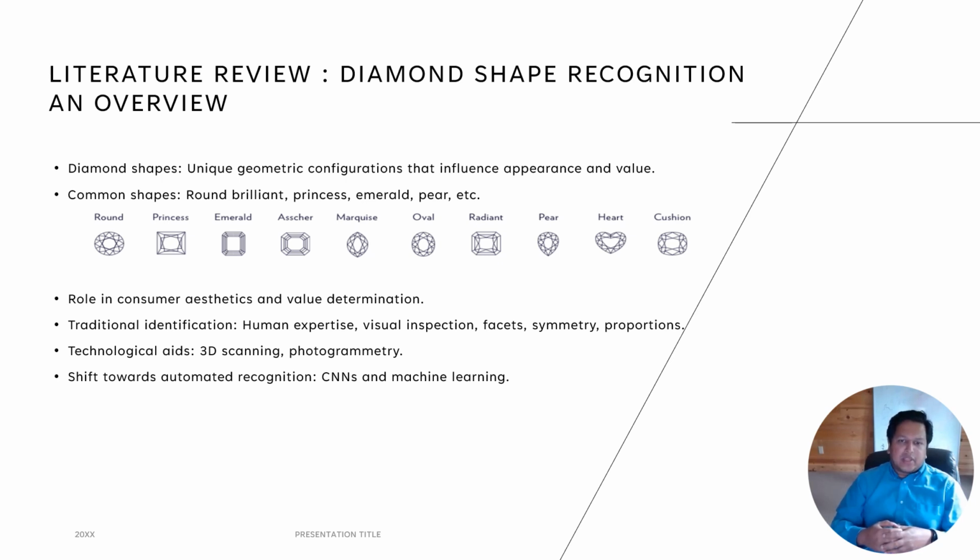Determining these shapes and their quality was an art mastered by human experts. Visual inspections by seasoned gemologists focused on the facets, the symmetry, and the proportions. The beauty of a diamond was discerned through a magnifying loupe and an expert eye. But as in every field, technology has cast its influence net here too. Today, diamond inspections are complemented by technology aids.